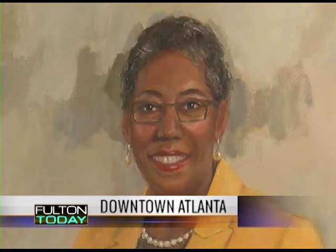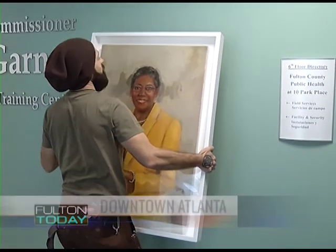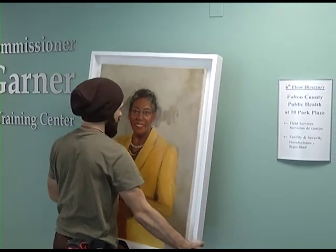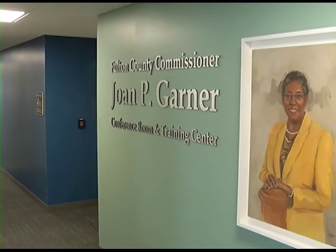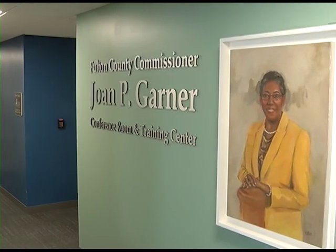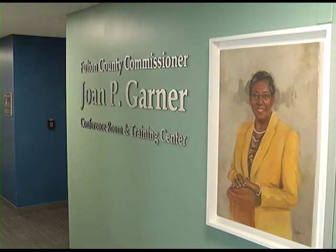And one of the biggest champions of the Board of Health is remembered with her own portrait. Fulton's Arts and Culture team officially unveiled the Commissioner Joan P. Garner painting in the conference room that bears her name. The portrait was hung during the first-year anniversary week of the late Vice Chair's death.